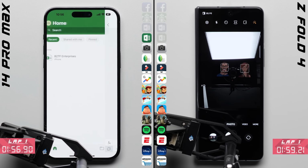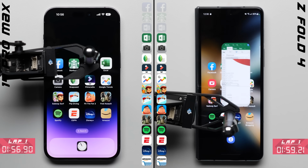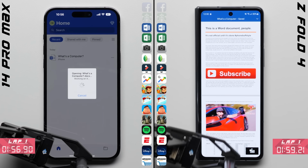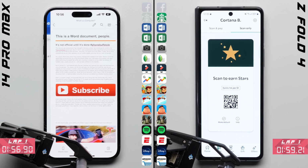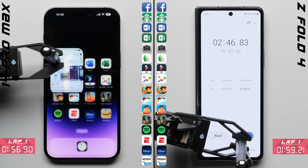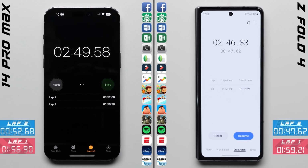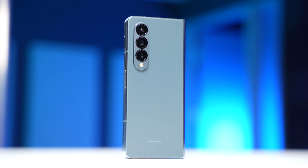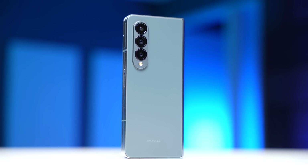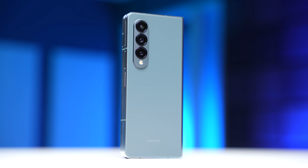But wait a minute, the iPhone fails to keep Excel open, opening the door for the Fold to make a comeback, and with the iPhone also failing to keep Word open, it lets the Fold steal it, with it keeping everything open, finishing the test with a total time of 2 minutes and 46 seconds. And while this result does kind of seem like a fluke, we ran multiple trials of it, and this result was consistent, making the winner and the new PhoneBuff style speed test champ the Galaxy Z Fold 4.